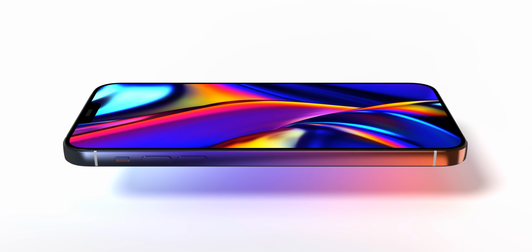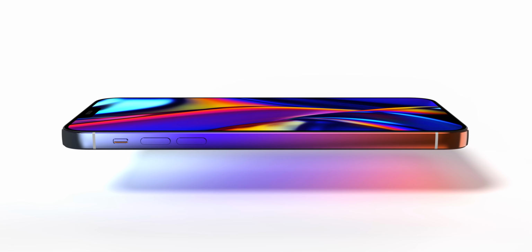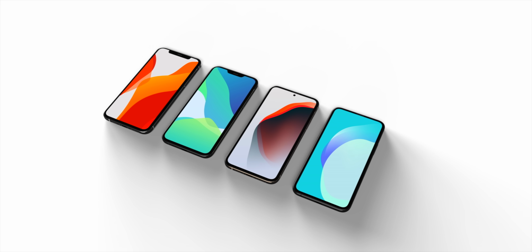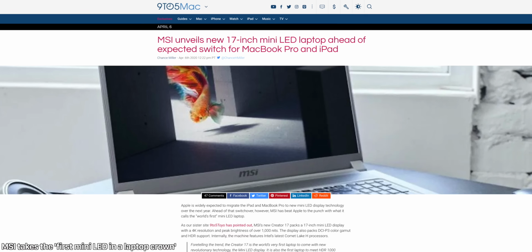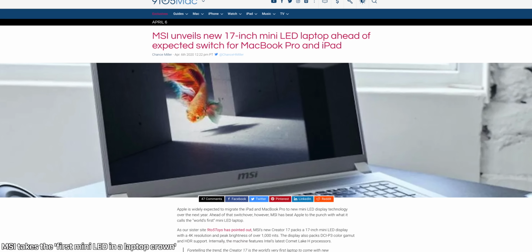Now we know that Apple is building up their mini LED arsenal, developing this technology as they'll be adding it to 6 new devices by the end of this year, as reported by Ming-Chi Kuo, but unfortunately, they've been beat to the punch by MSI.